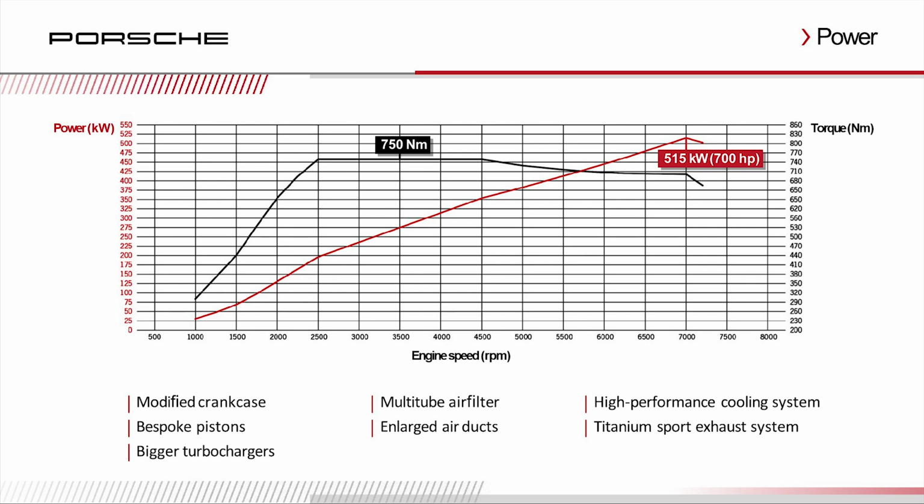Even though the GT2 RS engine is based on the Turbo S motor, it has many improvements that make it an RS car. This new motor has a modified crankcase, bespoke pistons, bigger turbochargers, multi-tube air filters, enlarged air ducts, a high-performance cooling system, and a titanium sport exhaust system.